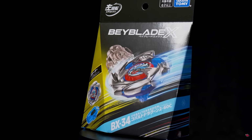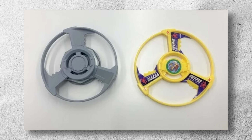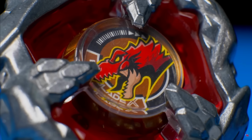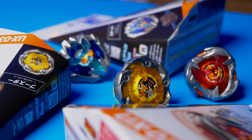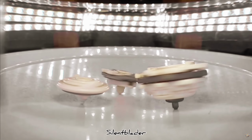Tripio from the Plastic Gen was supposed to make a return as an X remake, however, that project was cancelled. Despite Beyblade X being a rather new and rather simple series as of right now, I doubt it'll take long before Takara Tomy does something crazy. But those were some of the weirdest Beyblades in this series' 25-year-long history.